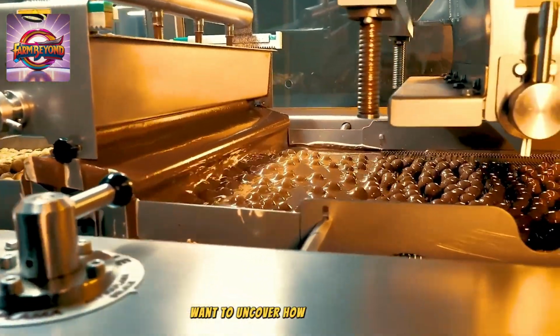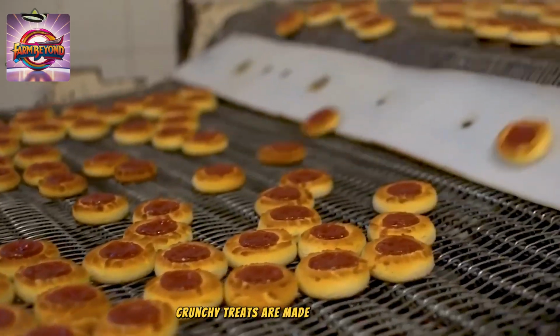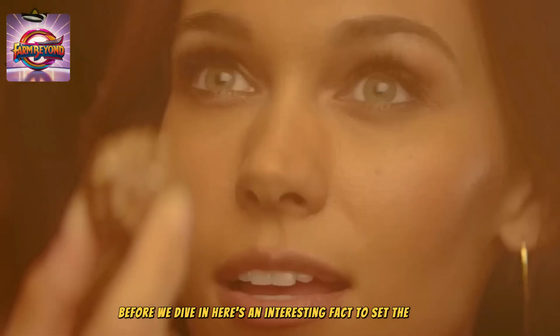Want to uncover how these sweet, crunchy treats are made to perfection? Before we dive in, here's an interesting fact to set the stage.